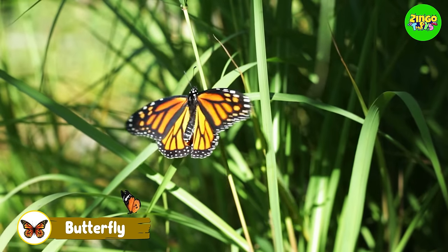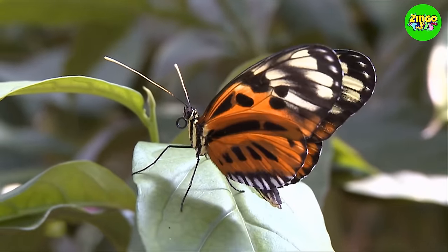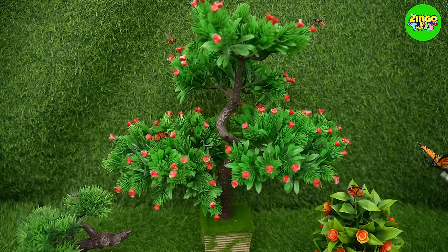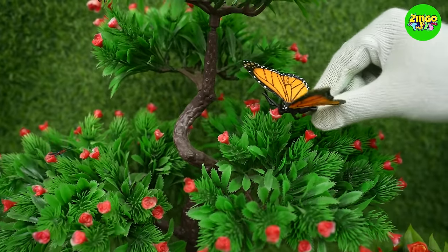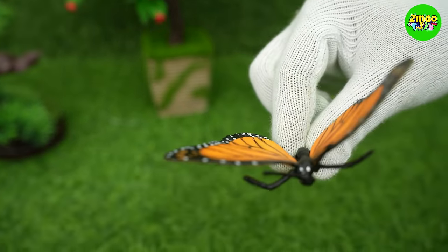Butterfly! Did you know that butterflies' wings are actually transparent? The colors you see are actually reflections through the scales on their wings. Let's put our beautiful butterfly on a flower.